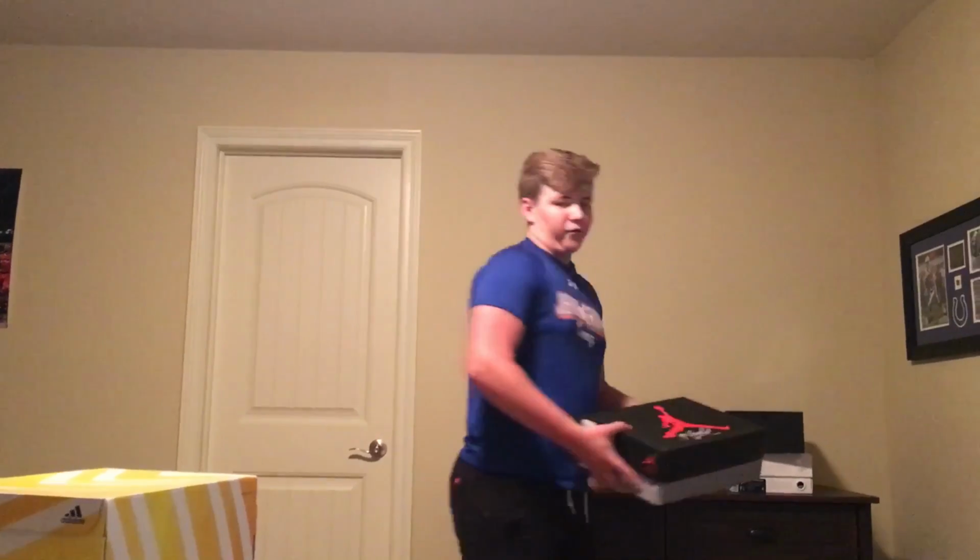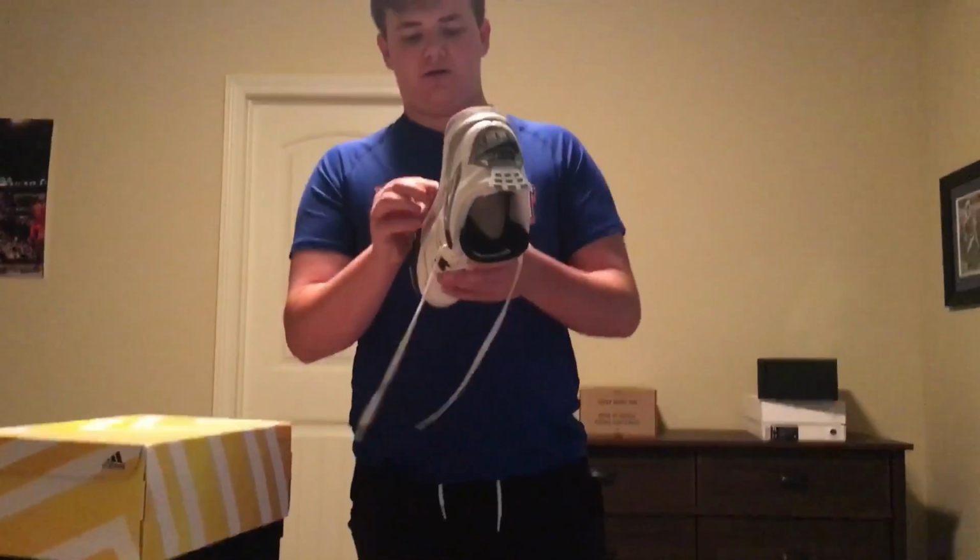Next, we got a pair of white cement 4s. These I bought in really good condition. There's a sticker from SneakerCon from when I wore these. 8.5, 250.